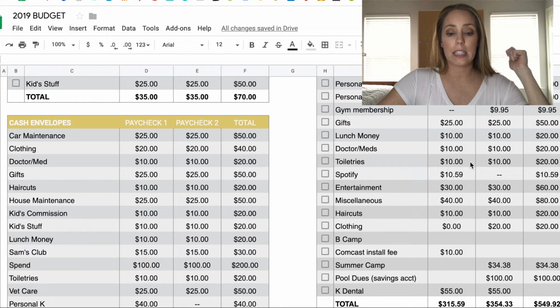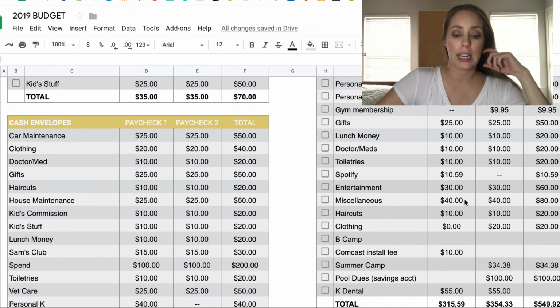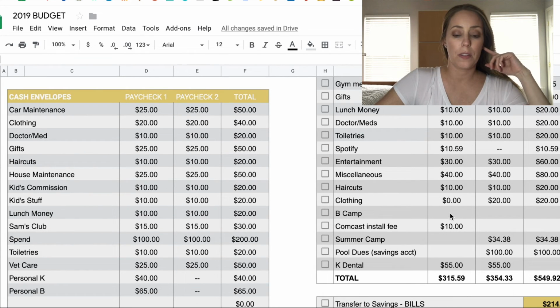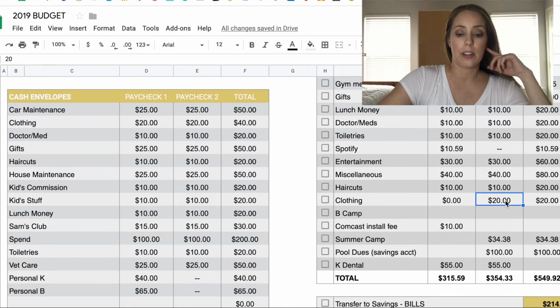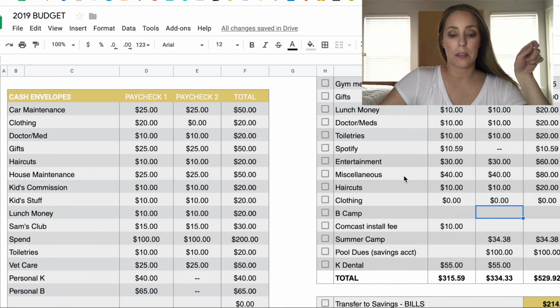So I don't need to keep a lot of money in that envelope. So here's toiletries. I'll put that in. That's just grab a whole bunch of shampoo, conditioner, deodorant. Entertainment is $30, miscellaneous $40 each pay. Haircuts, I'll put $10 in the haircut envelopes. Clothing, nothing. And in fact, I'm probably going to put $0 here. That's probably just because I just picked a couple things up last month.